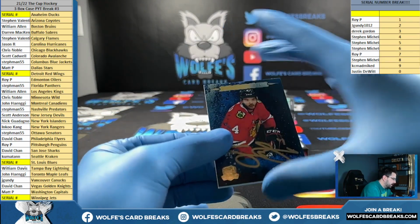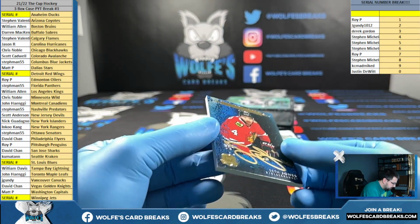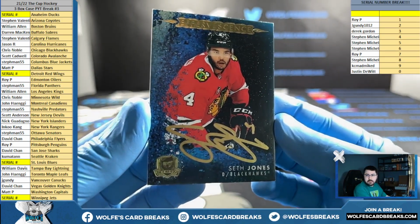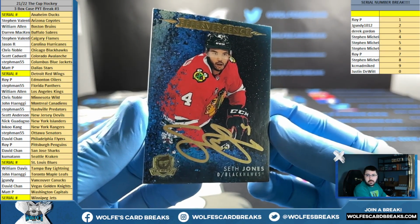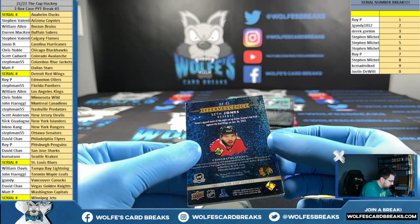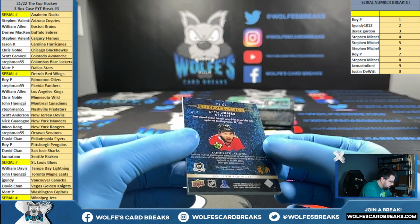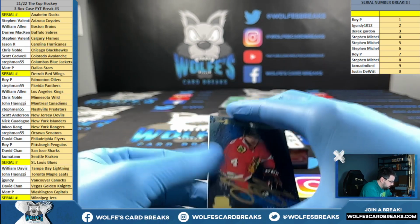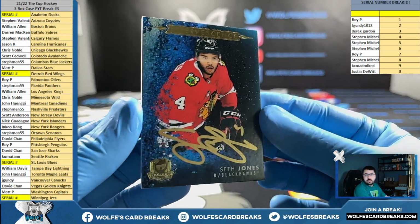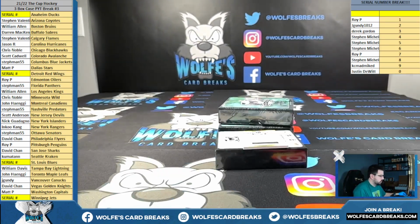Gold ink, Seth Jones for the Blackhawks. Chris N with the Blackhawks. Effervescence, Seth Jones. It's gold ink, but it's not even numbered. Maybe it's SP'd out of something, but super bold gold auto there.